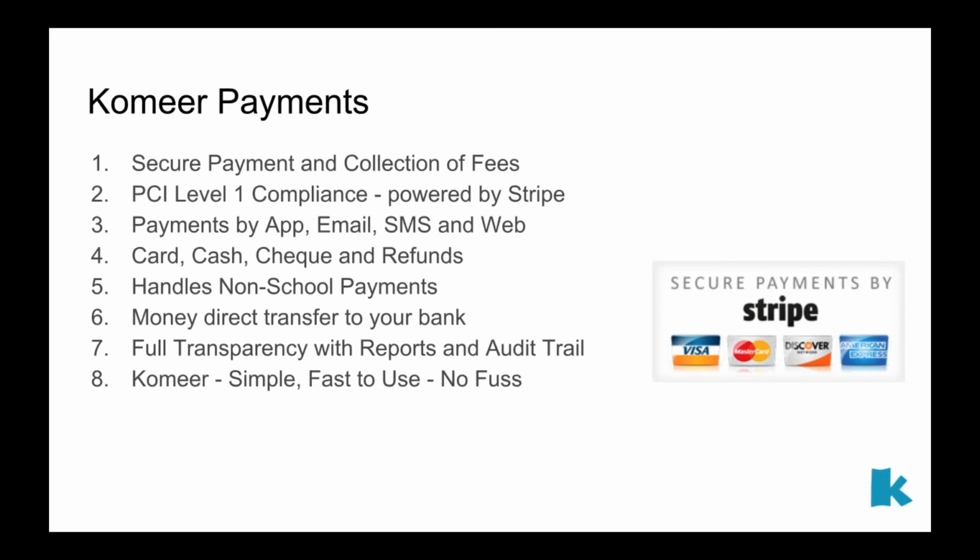Payments, as I mentioned, can be done by the Komeer app, email, SMS, and web. Also, Komeer will handle card, cash, check, and refunds. So old style, which obviously you want to move away from. But in the meantime, Komeer will also provide functionality to accept those type of payments. I mentioned we handle non-school payments, so third-party payments.